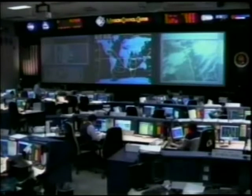Flight controllers continue to evaluate which end of the runway Columbia will approach based on weather conditions, runway 15 or runway 33 as the ends are labeled. Both ends are acceptable at this point. It's just a matter of which one is the very best. Again, this engine firing will be a 2-minute, 38-second long firing of Columbia's twin orbital maneuvering system engines to begin its descent.